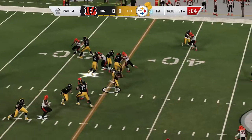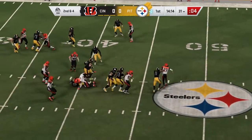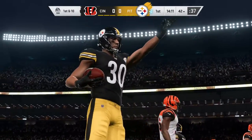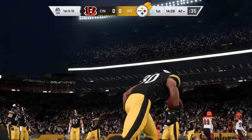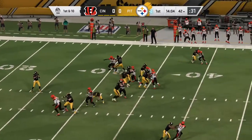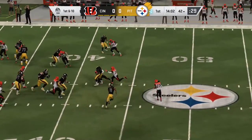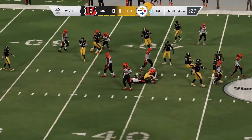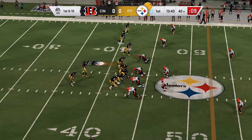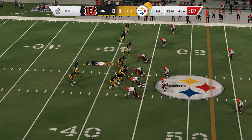On second down, Conner looking for space. And they get him down, but not before he takes it across the 40-yard line. 11 yards there, first down. Couple of very nice carries to start this drive out. Yeah, two first downs. And how about that second one? What a nice run on that particular play. I'm telling you, they're going to start to think that this game is easy if they continue to rip off yardage like this.